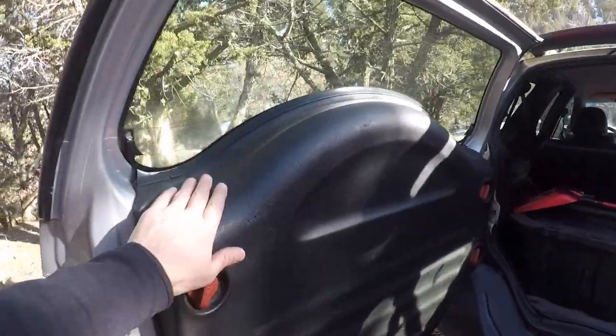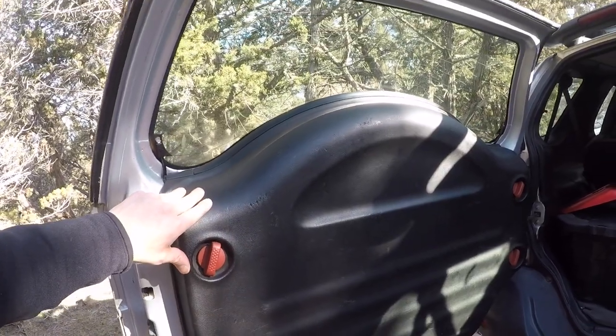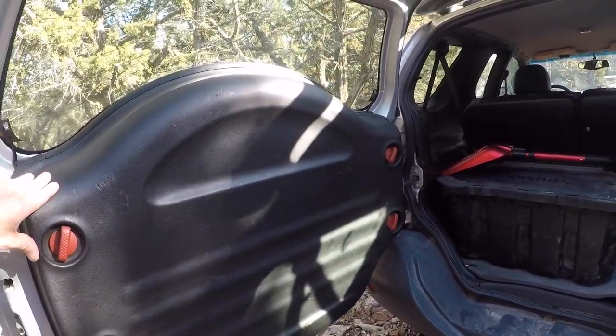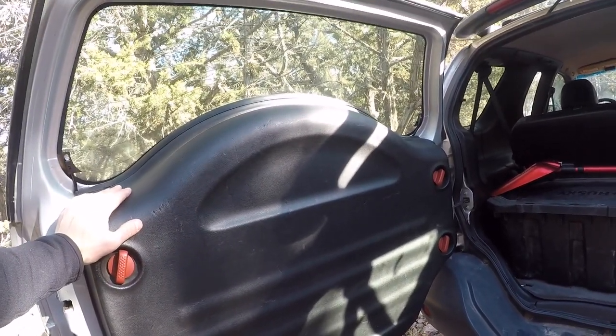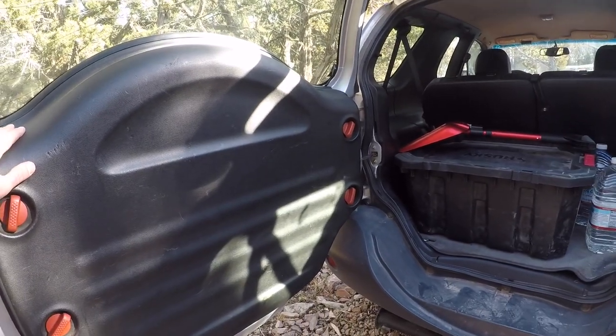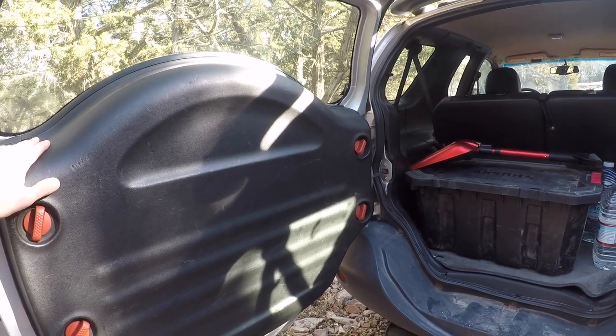It does have a spare. You pop this cover off, but it's like a little donut. A lot of people in the VehiCROSS community refer to it as the yellow wagon wheel because it's painted yellow and it's a tiny little wheel. I have had to bust that wagon wheel out before, before I had the new tires on it.